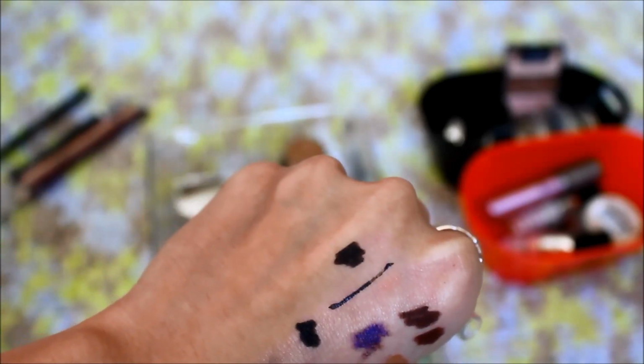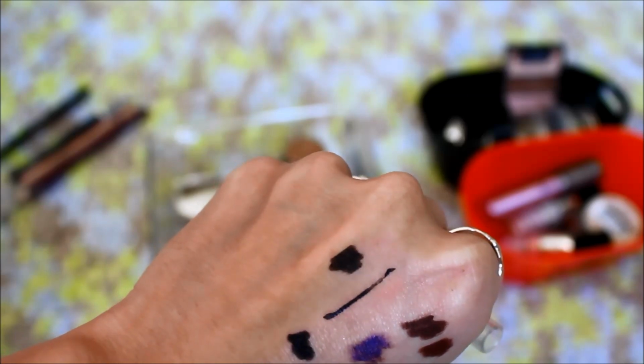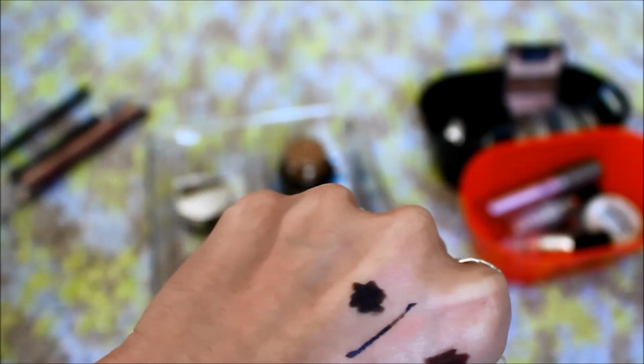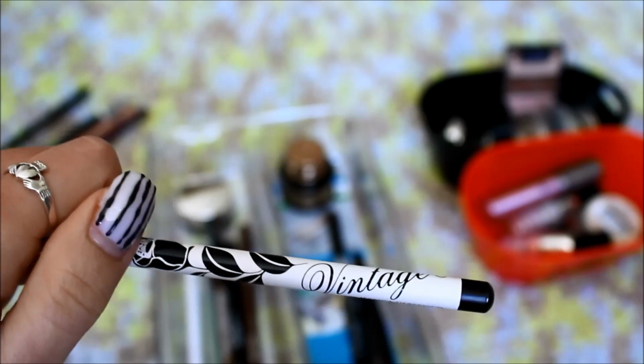This is not overly black. It's more like a super dark gray, but it does say it's a smoky eye pencil, so I do like smoking this out on the lower lash line. It smudges really well, so I am going to keep this.